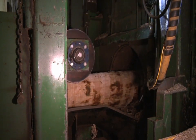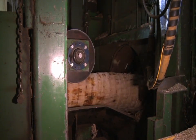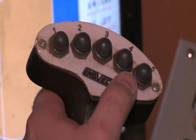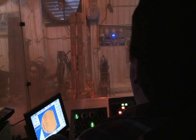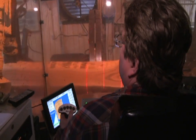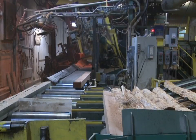The log then transfers to the head saw deck where it is dimensionally scanned to determine the optimum sawing pattern. As the log moves through the carriage, a computer scans and displays the best solution to maximize volume and value of the log. The role of the operator, also known as the sawyer, is to maneuver the log into the position that will provide the maximum yield as determined by the computer.